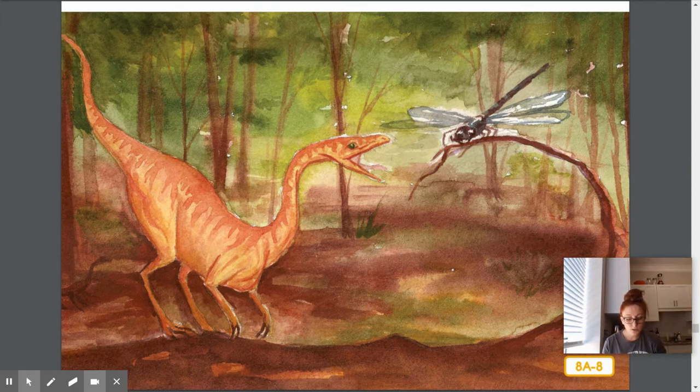Take the Compsognathus. This little critter stood just about 2 feet tall, so about that big, okay, and scurried around on 2 little bird-like legs. 2 feet is less than the length of 1 yardstick. So if you take 2 rulers and you stick them together, that's how tall this one was.